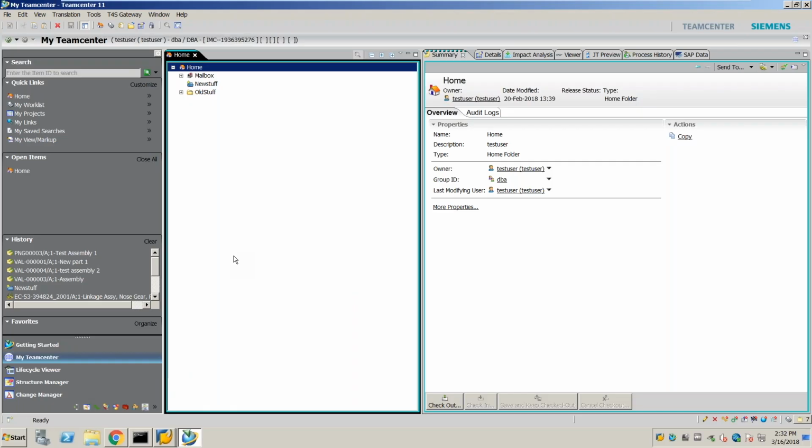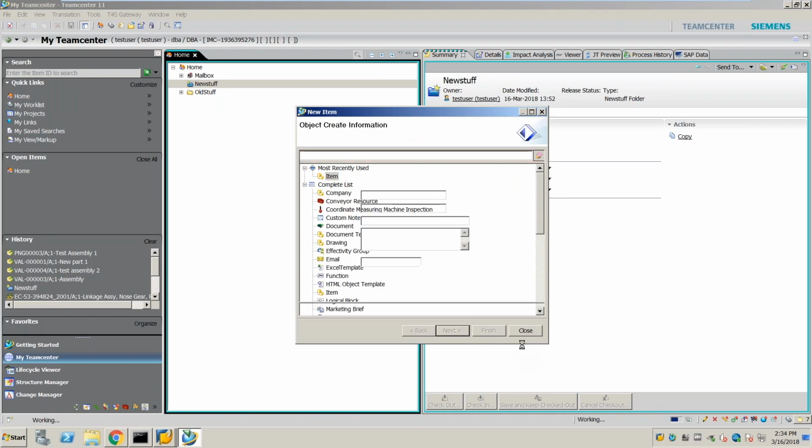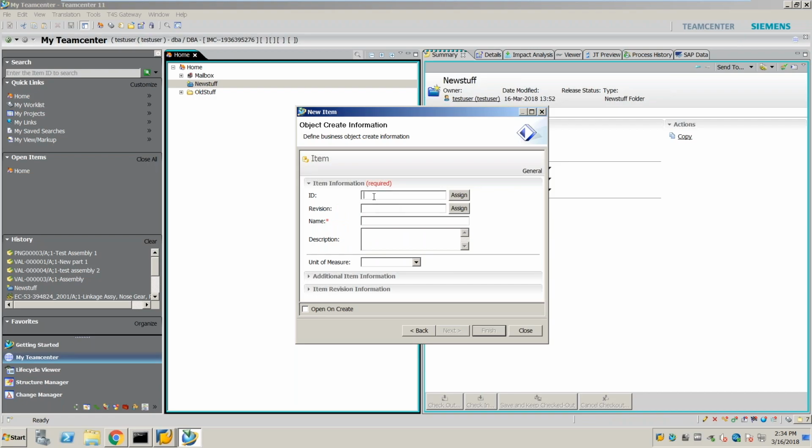And that was it on the slide side. I will get going and show a live integration. So the first thing I'm going to do is just create a brand new item inside Teamcenter. And this is just an out-of-the-box Teamcenter item. And I'm not original with my part naming. So I'm just creating a brand new item.